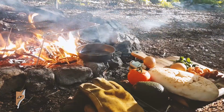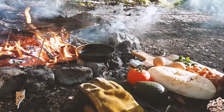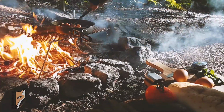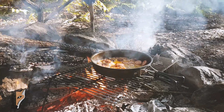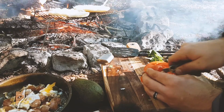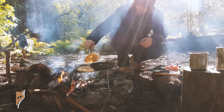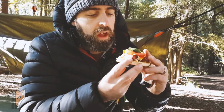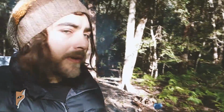Time for brekkie. Morning, just had brekkie and we're gonna pack up and try and hit the water before the tide gets too low and get stuck like we did on the way up.